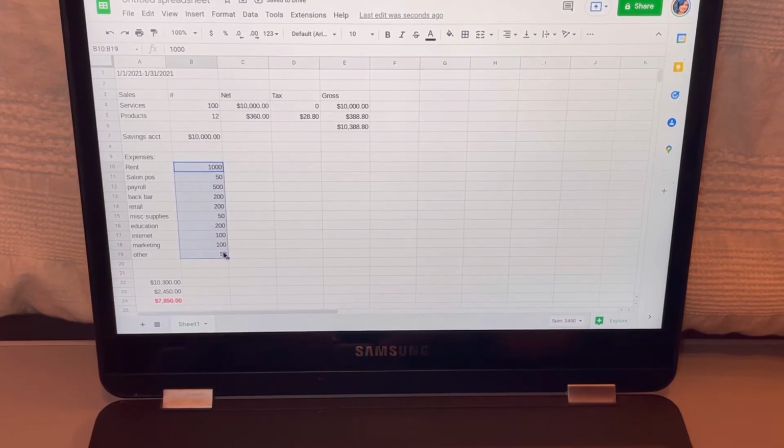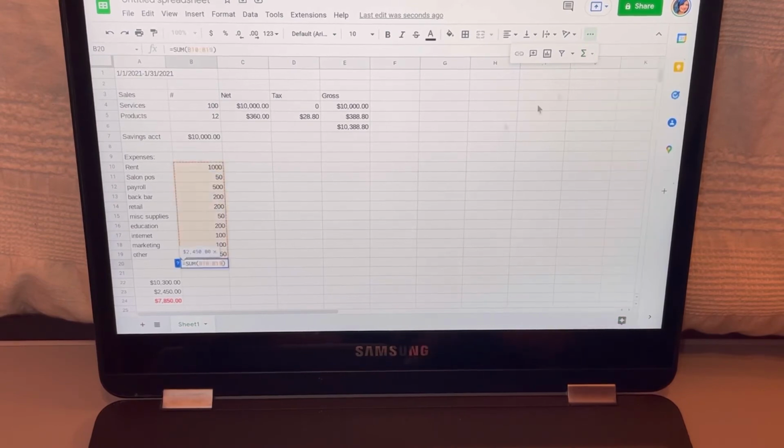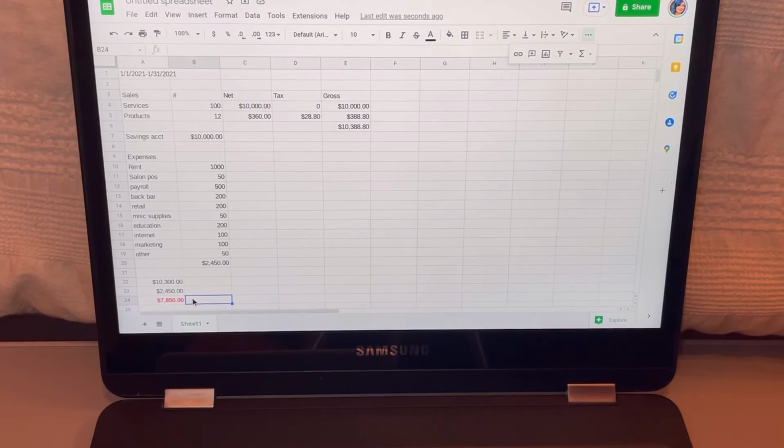Now we're going to drag all of our expense totals down, and then we're going to hit this little E looking button, and that's going to give us our sum. Now let's compare this to what we generated, and then we can see if we made profit or if we lost. Another disclaimer is there's probably an easier way to do this, but this is not my profession. This is just how I do it and how I can visually see everything for myself month to month.